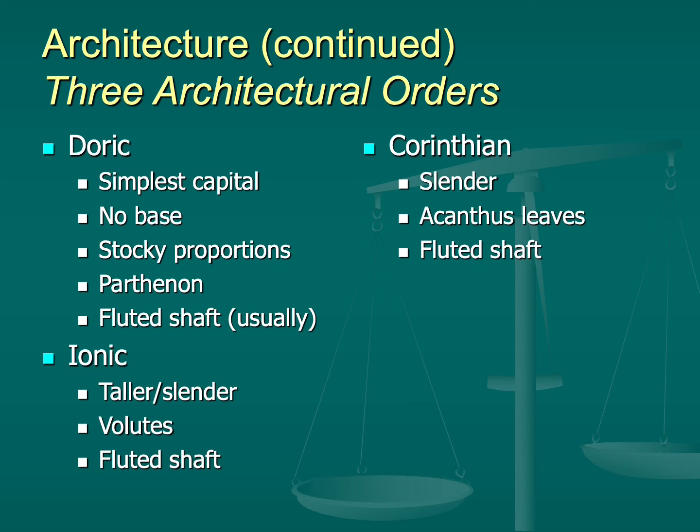So once again, this is the simplest order, but it is the most severe, so there's not much room for creativity. If you were building something in the Doric order, it looked a certain way, and while no two temples are exactly the same, the closest you're going to get to having two temples that look exactly the same are going to come from this Doric order.